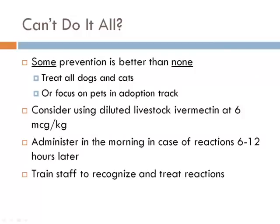So if you can't do it all, if you can't treat all dogs with prevention in your shelter, again, some prevention is better than none. Ideally, you would treat all dogs and cats at least with a livestock product, or at least focus on the animals that you've selected as good candidates for adoption or transfer.